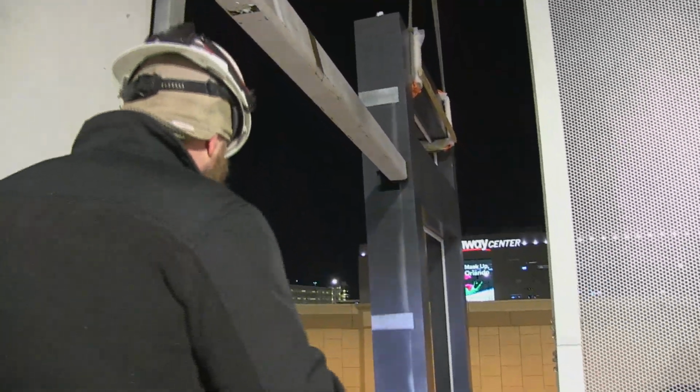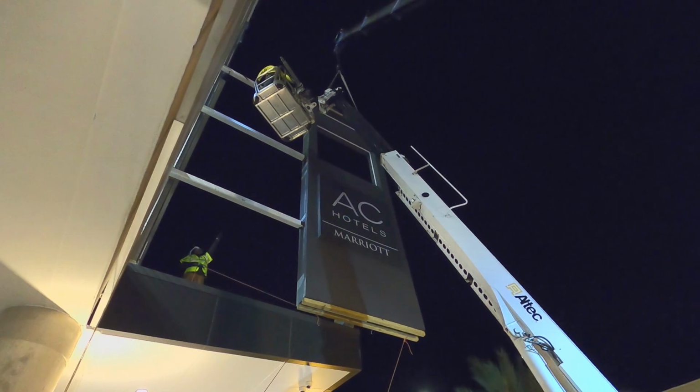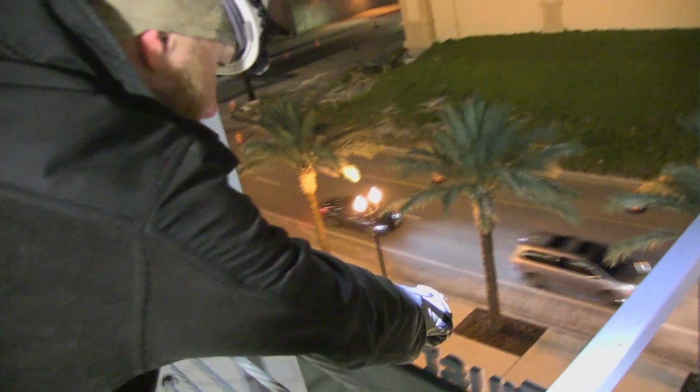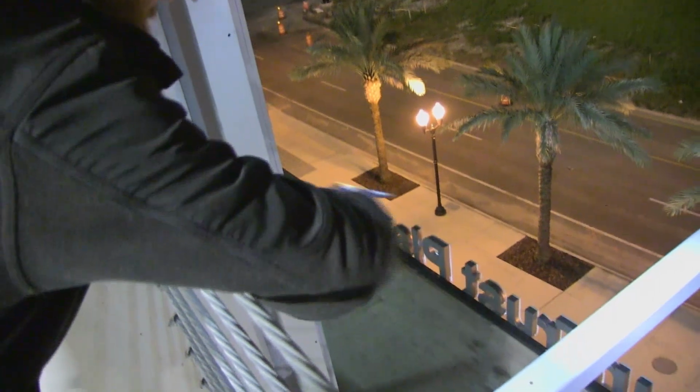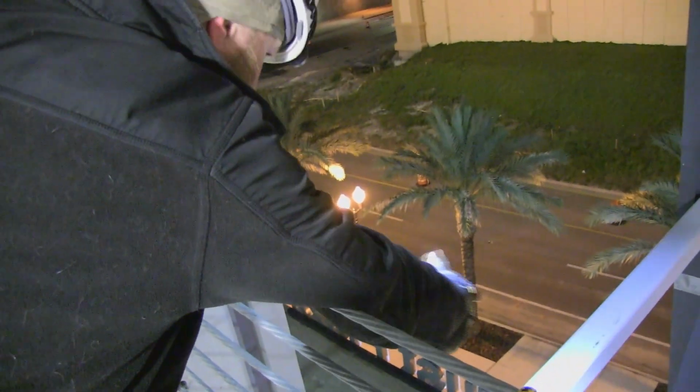Yo, Rick, knock the bottom of that saddle out. That one? The bottom one. All right, get the saw. The middle one and the top one are off by the same amount. All right. The problem is they're going to have to look at that one. The Z-bar is right there.